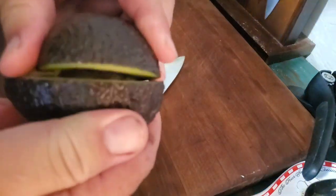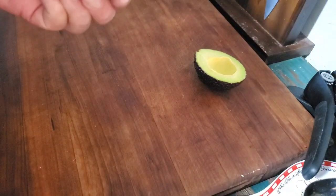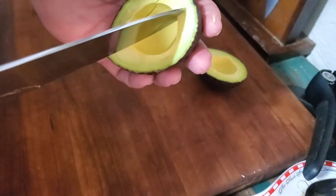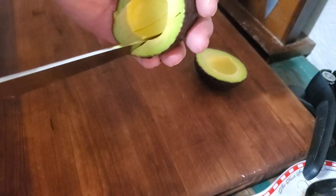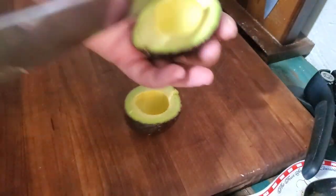Now I'm gonna cut up an avocado here. I just split the thing in half, take the pit out, give it a few slices lengthwise, one slice across the middle, and take a spoon to scoop it right out. That's the easiest way to cut your avocado. So if you guys are wondering how to cut an avocado, here you go. Pretty simple. Just some lines down, one line across, and you got chunks of avocado. There you go, folks.